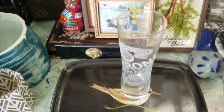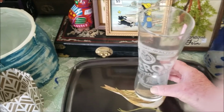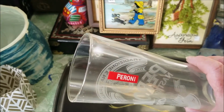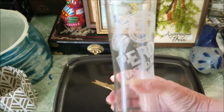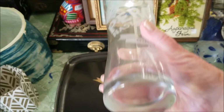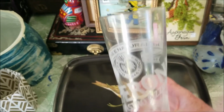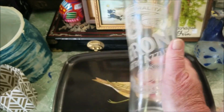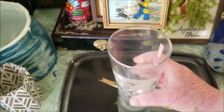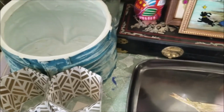Then one item that usually can bring decent money are branded liquor items. So this is Peroni, an Italian beer. Nice big pint glass, good condition. So this might get about $10, and I picked it up for $1. So if I can at least double my money after fees and shipping, that's usually my strategy.